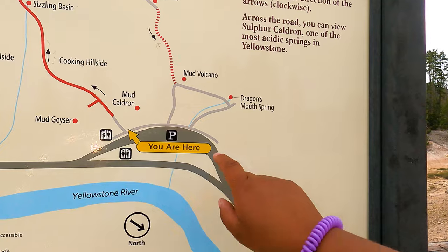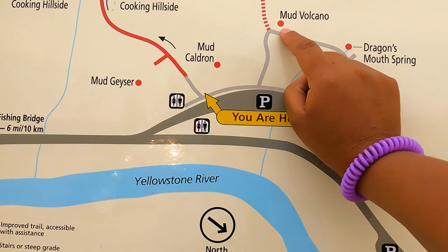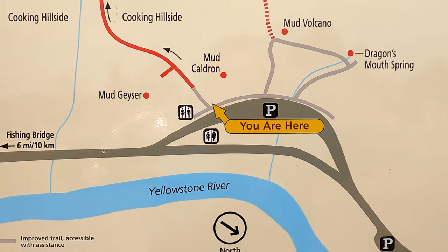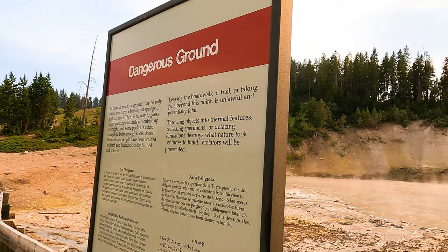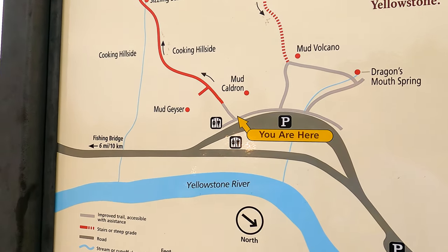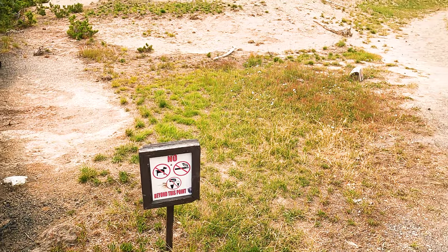See, this is where we're supposed to see. I thought we started here, but that was not the case. We started at Mud Volcano. So now I'm gonna go back and go to Dragon's Mouth Spring and finish that little loop around and come back to my car. But this is where we're supposed to go with this route, all the way up and then to Black Dragon and all the way down. I thought we were doing that, but we started at Mud Volcano. Also, when you do come up here, no food, no drinking, and no pets.